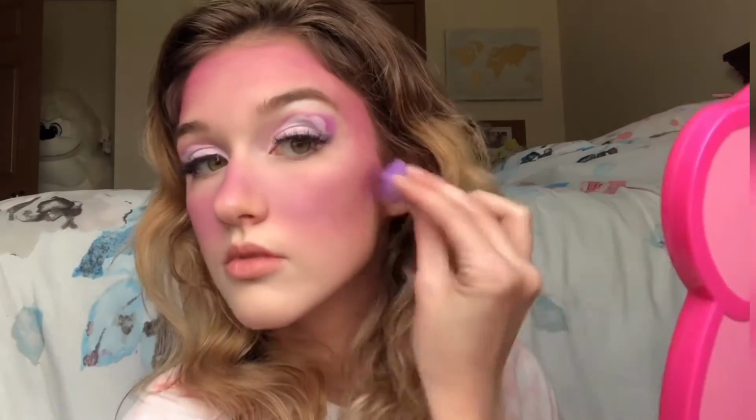I think I started to look like Violet from Willy Wonka, to be honest, but I think afterwards when I started to add the clouds, it really just made the look really come together, and it looked a lot better afterwards.